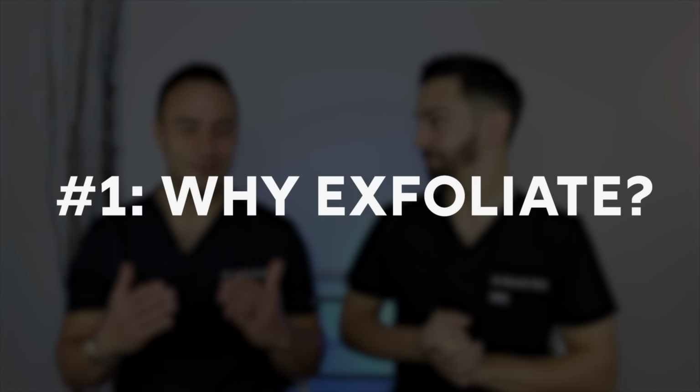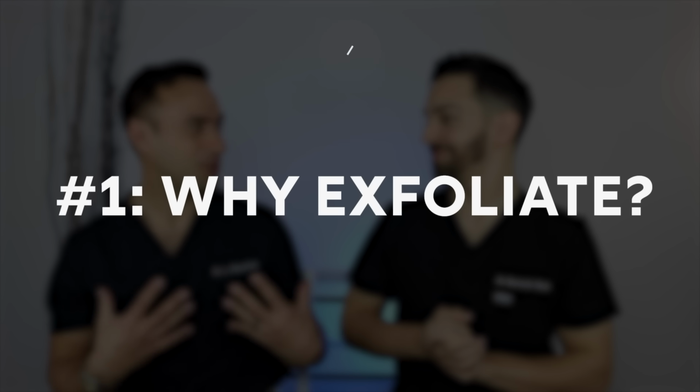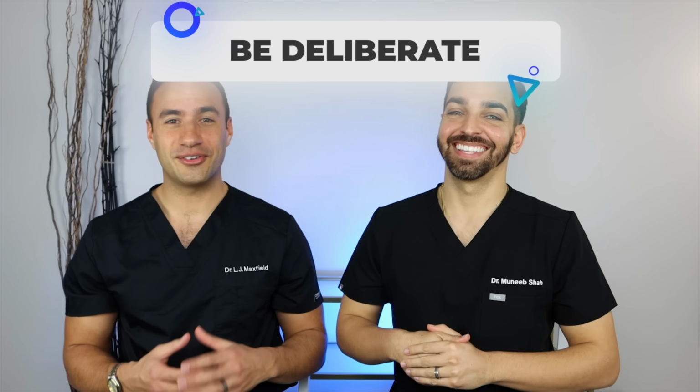So the first thing about exfoliants, why do you even want to exfoliate? Right. This is so highly individualized, and this is something we always stress. Be deliberate about what you're doing and why you're doing it. I mean, the person who's exfoliating in their teens is not going to be doing it for the same reasons as a person who's in their 20s, and it's not going to be the same reason for the person who is in their 50s, 60s, and on. All right. So why do you even want to exfoliate?